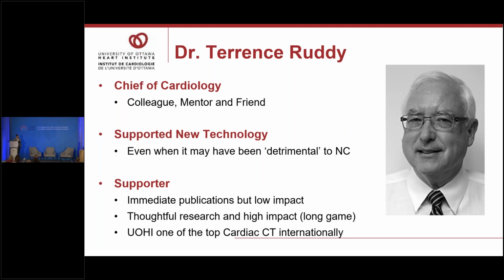I remember we had installed the first dedicated cardiac CT, and the expectation was to publish immediately. And so Dr. Ruddy and I had this discussion about strategies, and there are two options. Yes, we can publish immediately, but low impact, or we wait it out and we make huge strides within CT and get the recognition that the Heart Institute deserved. And he supported the latter thought, and we were able to move CT forward both locally and nationally and internationally. So the fact that he had the long game in mind is something that I think we valued very much.